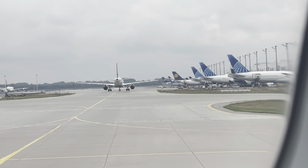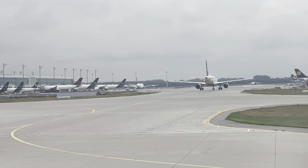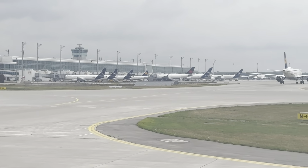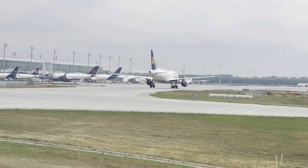In terms of ground experience, it was meh. Even though there were plenty of seats to sit at, there weren't too many food options to choose from, which was kind of a letdown. The onboard experience was good, especially with the hard product I tried out during this 2-hour flight.